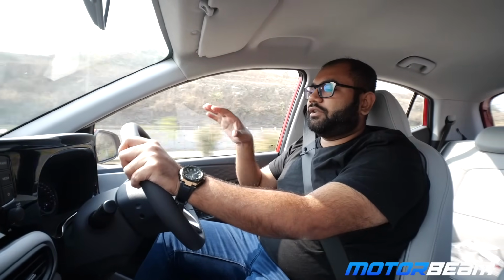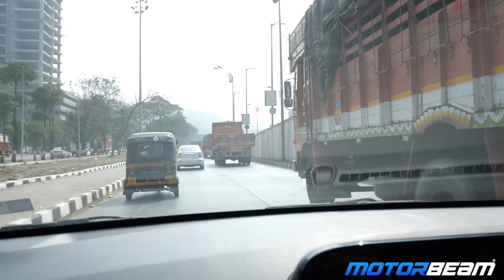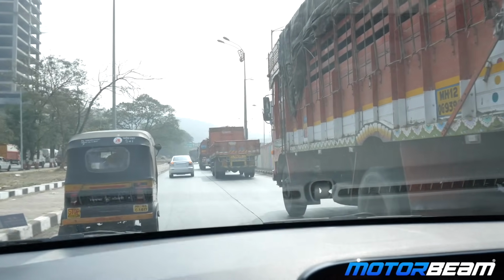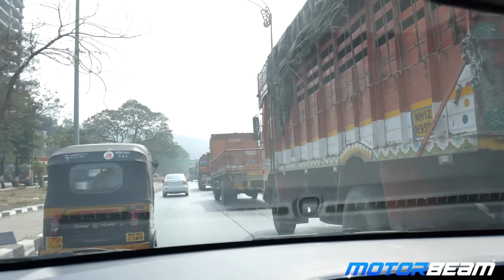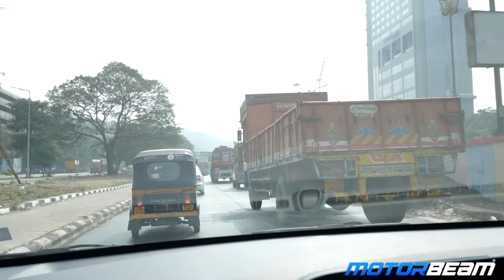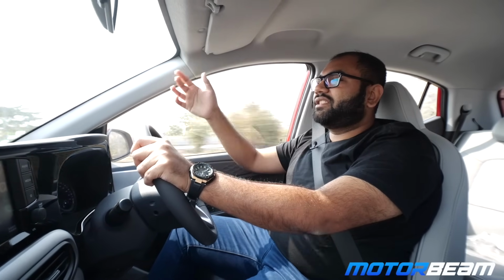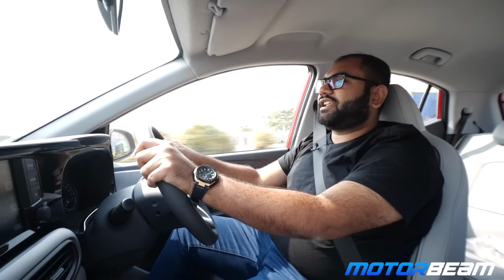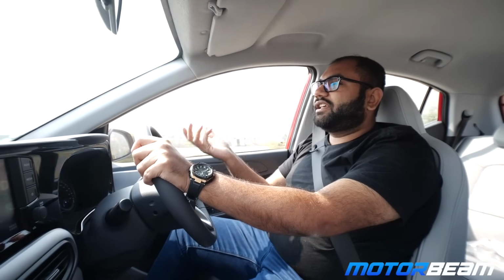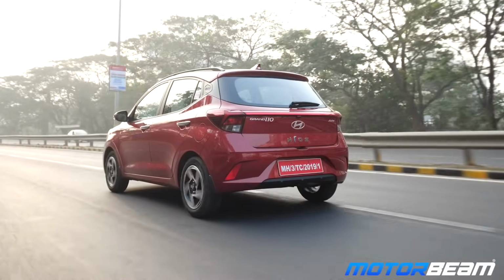In fact, even when the odo was at around 130 kilometers, we encountered a fair amount of traffic, a lot of truck traffic actually. So that made us slow down a bit, and the mileage also went for a toss for a small amount of time. At that time the display on the MID fell to 16.7 kilometers per liter. Now again I'm on this empty stretch and I'm maintaining 80 kilometers per hour, and again the numbers have gone up on the MID. So overall the i10 is a very easy car to drive around.